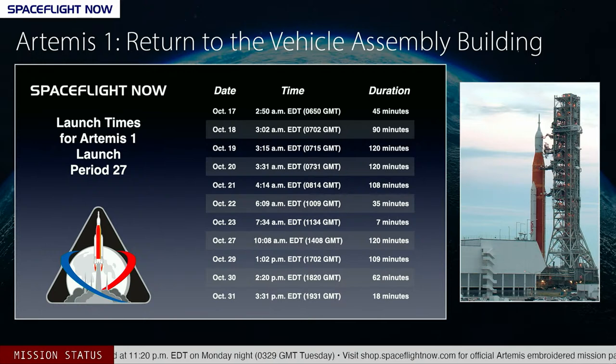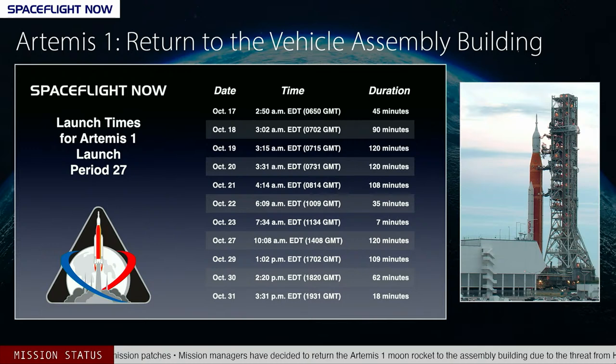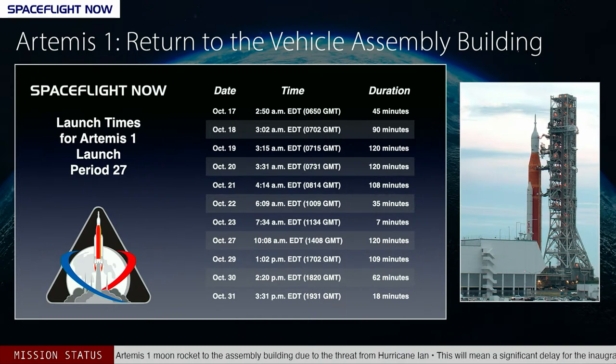While we wait for the Space Launch System moon rocket to make its way into High Bay 3 of the Vehicle Assembly Building, we've mentioned that this rollback does preclude a launch of the Artemis 1 lunar test flight this week and during the current launch period, which is launch period number 26. That closes on October the 4th, a week from today. So the liftoff of Artemis 1 will not happen during this launch period as NASA had hoped.